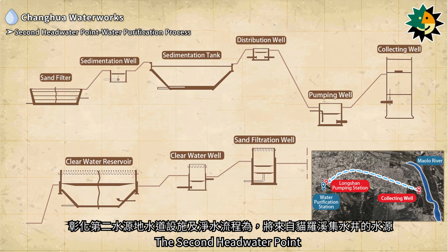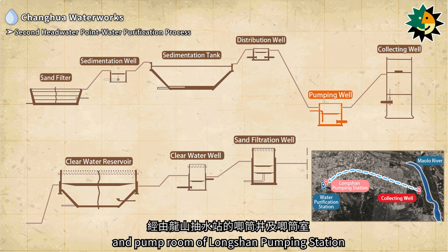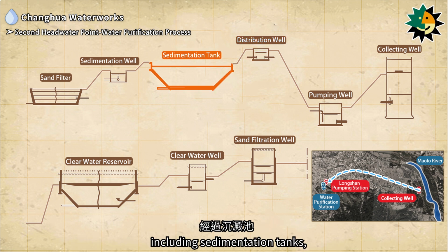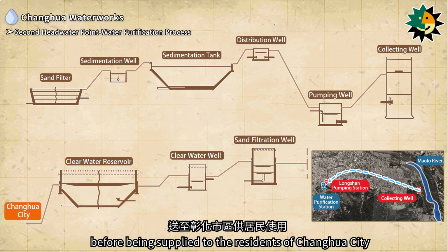The second headwater point from the collecting well of Douliu River is pumped through the pumping well and pump room of Longshan pumping station to the distribution well of the water purification station on the mountain. The water then undergoes a series of purification processes, including sedimentation tanks, sedimentation wells, sand filter, sand filtration wells, clear water wells, and a 1,350-ton clear water reservoir, before being supplied to the residents of Changhua City.